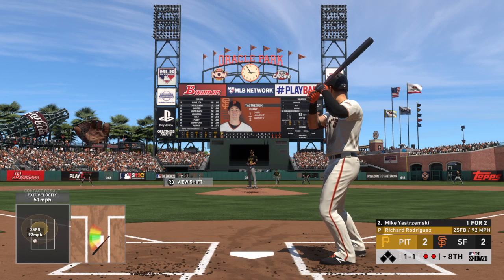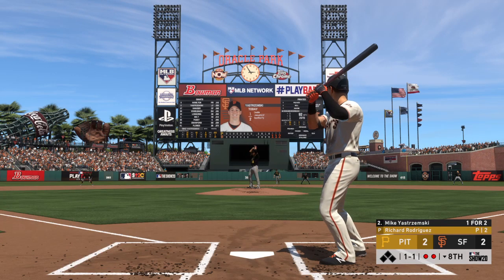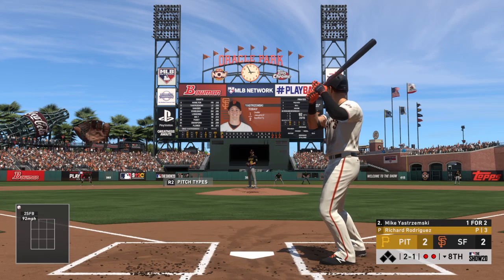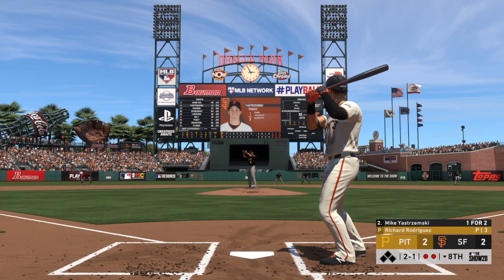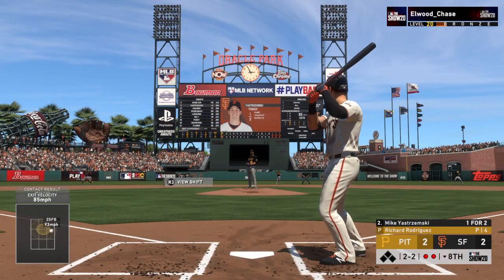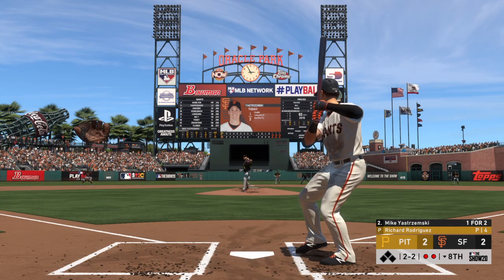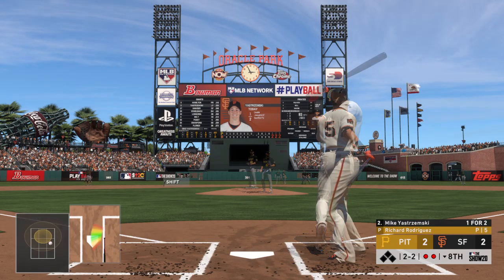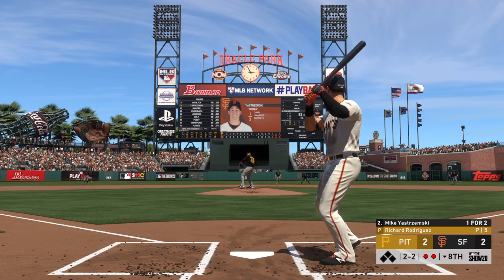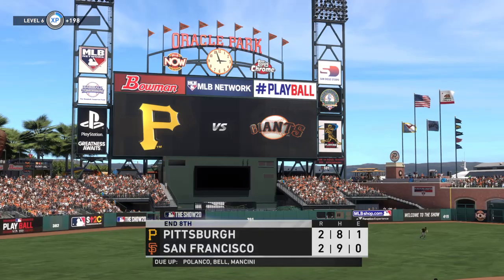That evens it up, 1-1. Two and one. Tried to crush that ball and now perhaps needs to shorten up with two strikes. Even at 2-2, the pitch. Well hit, but right into the teeth of the shift. And 8 innings have come and gone now as the inning is over.